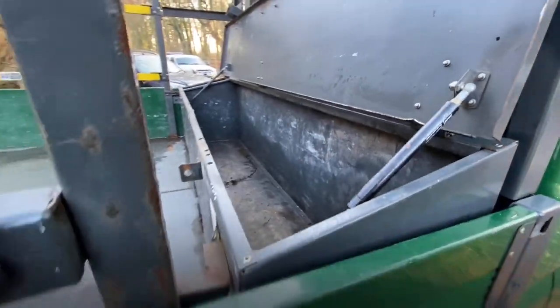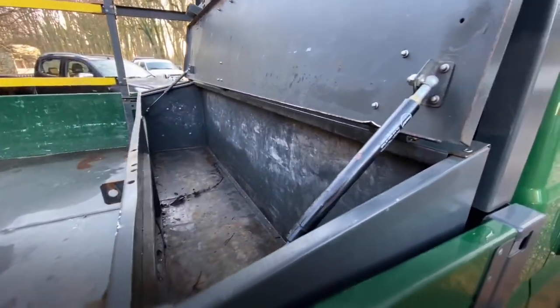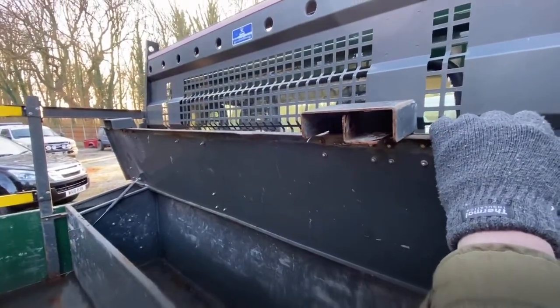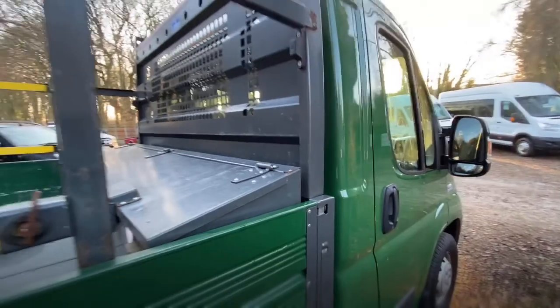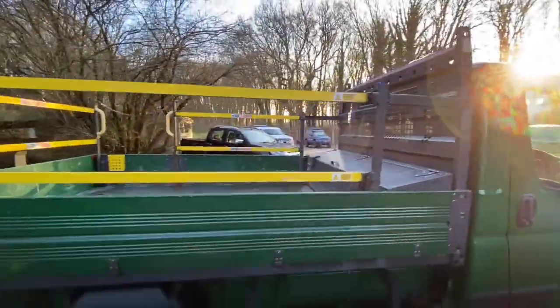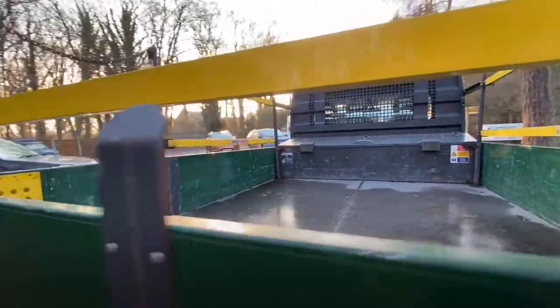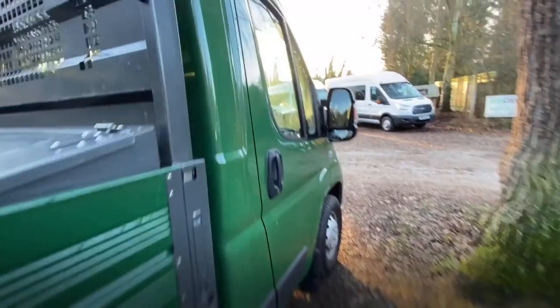Different view of that box. There's lots of space in there, to be honest with you, so a decent sized tool chest, which is easily lockable with padlocks if you need to. Just shut that down. So everything looks nice and smart on it anyway. So onto the cab, driver's side again.